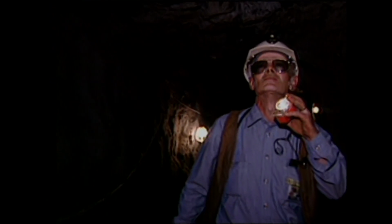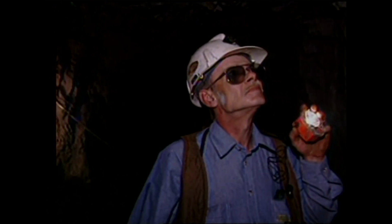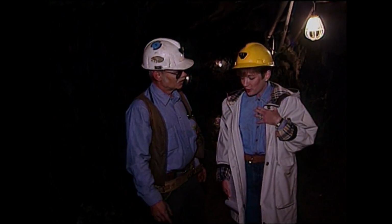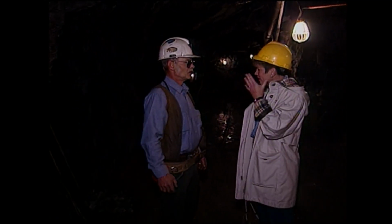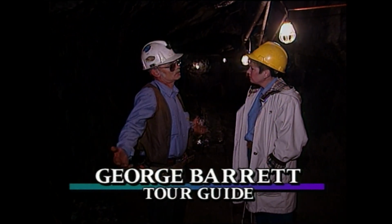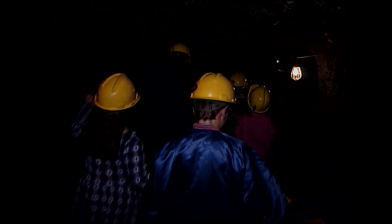We asked one of those miners, George Barrett, to take us on ahead for a look at the life miners led in these tunnels. He spent 28 years here. I'm in here for 10 minutes and I'm kind of claustrophobic. Uh-huh. 28 years working in a mine, I mean, does it take a certain kind of person to be able to do that? No, it's just in this area that it's a way of life. Is it a good life? Yeah, I liked it.